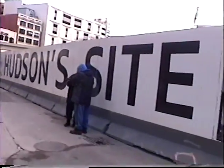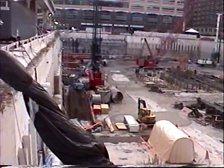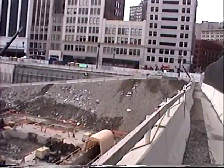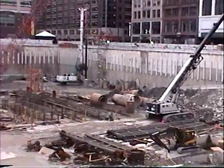So they are doing some work here. Here's an attractive building. Now, here's the hole in the ground for the Hudson site. So they haven't built up yet. They have a ramp going down to below grade there. But, yeah.